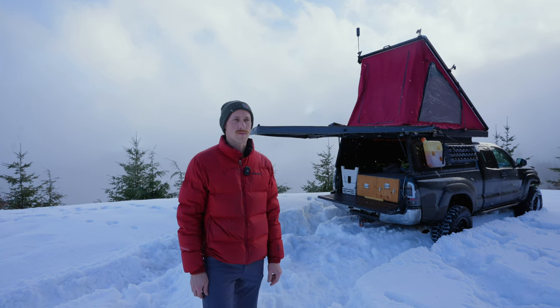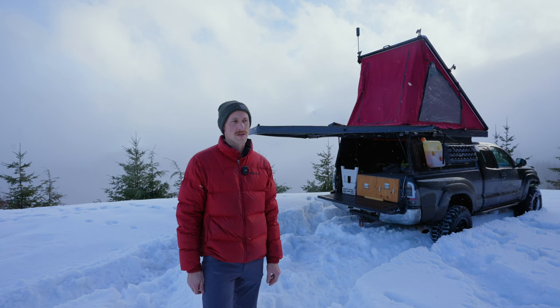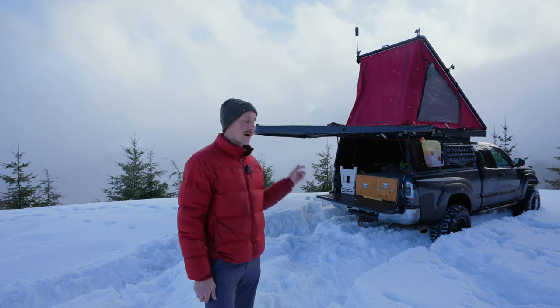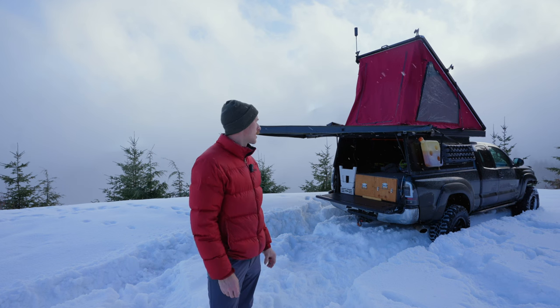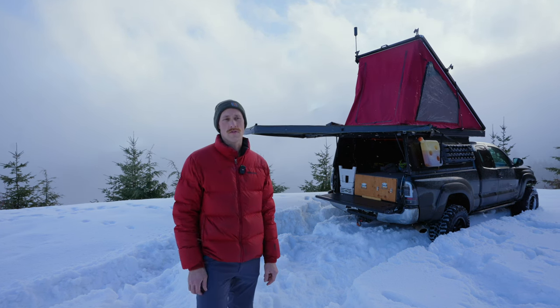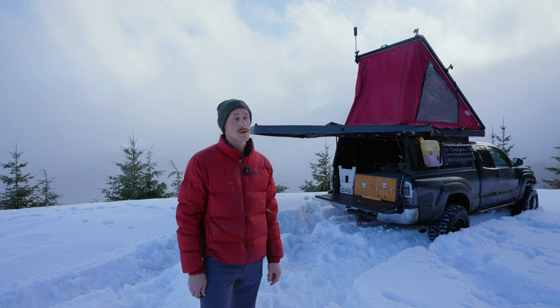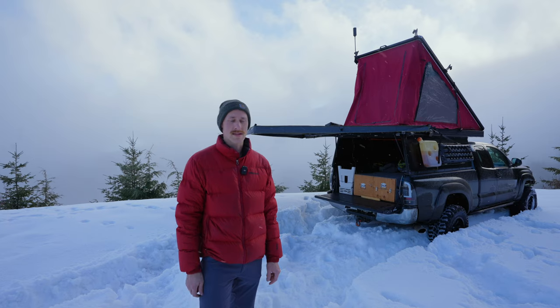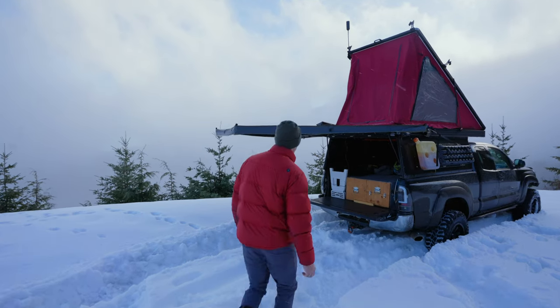I charge my camera gear, all different kinds of stuff, e-bikes, whatever. It also powers the fridge that's back there, as well as my diesel heater that I have inside, for the glow plug, as well as the pump that feeds the diesel. So yeah, I'll show you in here.